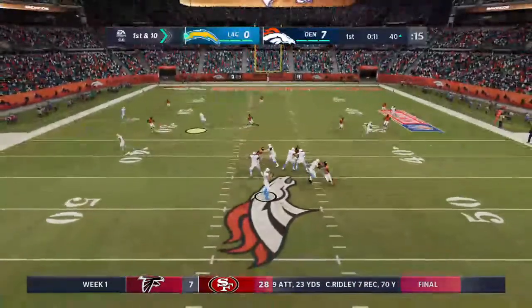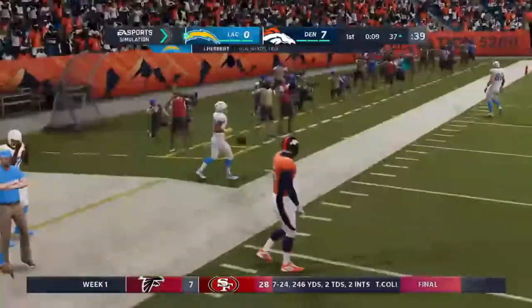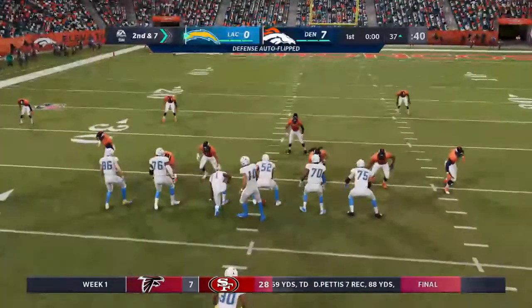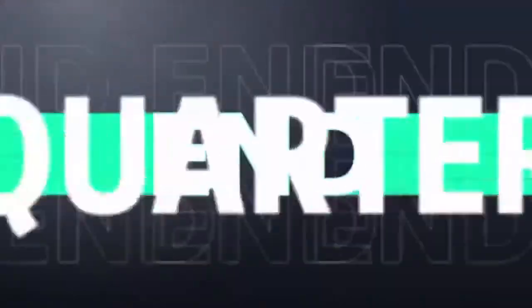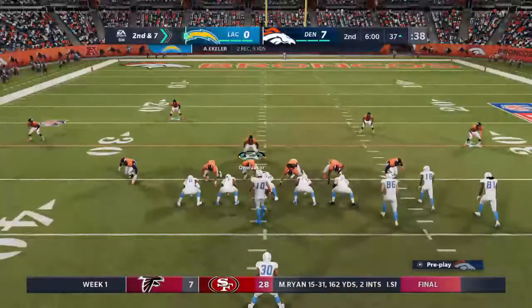On 1st down, Justin Herbert. That's into the hands of Eckler. And he'll go out of bounds after taking it a little further down inside the 40. This a 2nd and 7 from the 37.